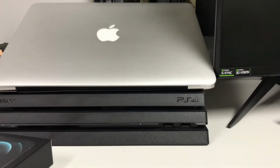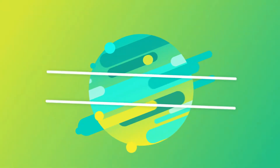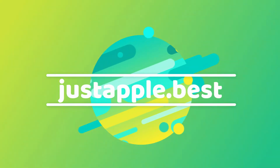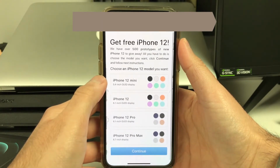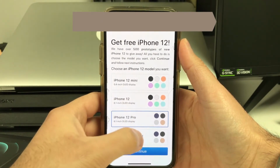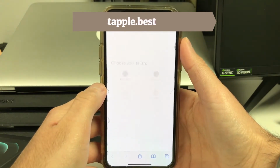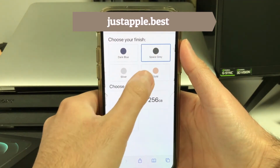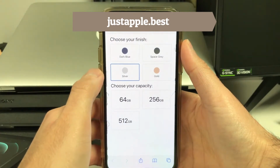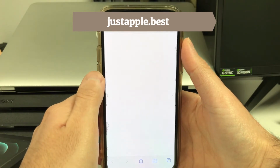Alright guys, so you need to go ahead and grab a mobile device. It can be an Android phone, it can be an iPhone. Properly, you need to select what kind of device you want. So you can do 12 mini, 12, the Pro or Pro Max. I'm gonna go ahead and do the Pro Max because it's the most expensive one. Then you can choose the finish color. So you can do dark blue, space gray, gold. I like silver the most, but it's all preference. Choose the capacity. Again, preference, it doesn't matter.